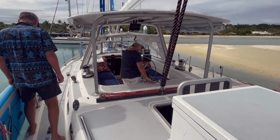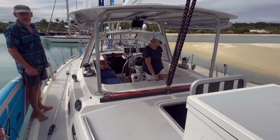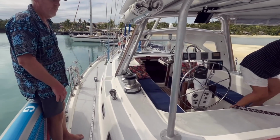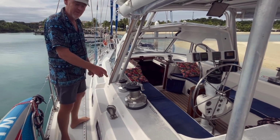Such a great setup, 45 foot. You feel like you're on a 60 footer with all the room everywhere. Yeah, it does feel like that. And the winches are really, really big. Oversized winches, yes, absolutely.